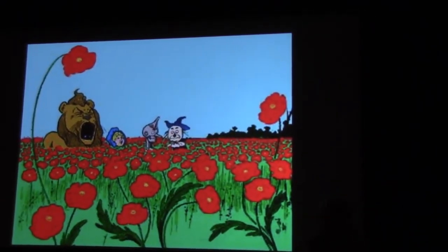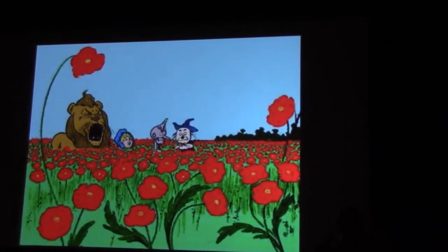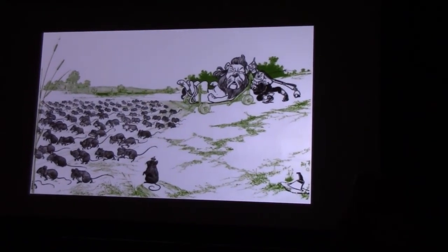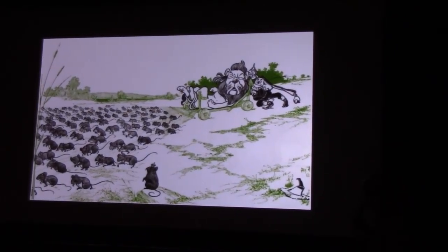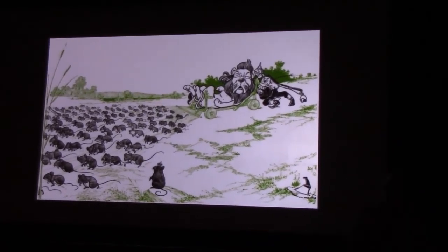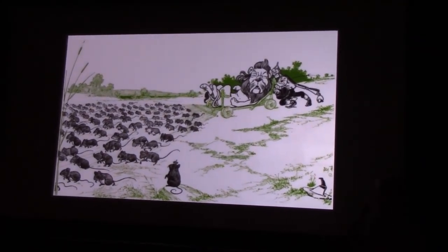Although in the books, they actually did fall asleep in the field of poppies, but Glinda made it snow with the asbestos snow there. Actually, in the books, it was the Queen of the Field Mice and her little mice subjects that helped save the Cowardly Lion. Now imagine that, a bunch of mice saving a big cat. Is that not unusual? But of course, in 1939, how are you going to get a bunch of mice to pull a cat? So they went with that.